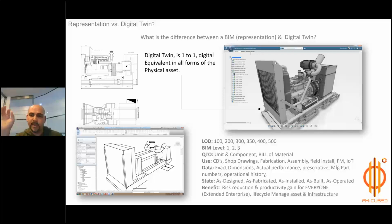You can then connect the physical asset to the digital twin, so you have an information exchange going back and forth between your virtual model and what's happening in the field. I like to think of a digital twin as the equivalent in all forms to the physical asset, not a representation, kind of like the ghost of the machine, the essence of the asset.